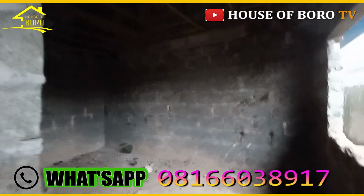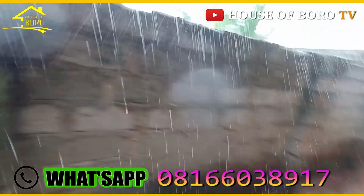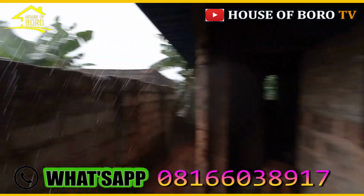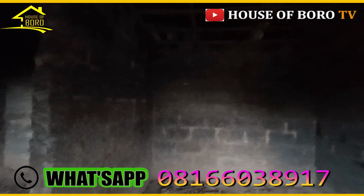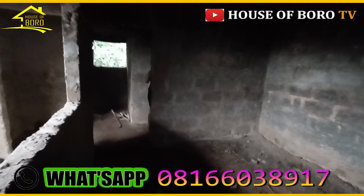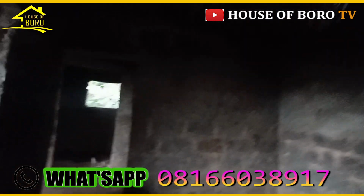Okay, this is the entrance to this back apartment. This one faces this side, while the other one is facing the other side. So this is the parlor, and here is the bedroom.